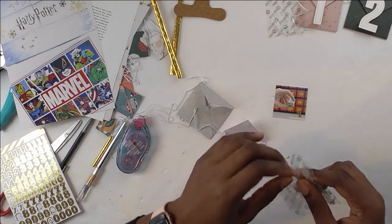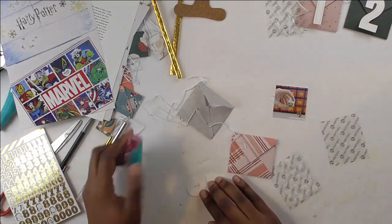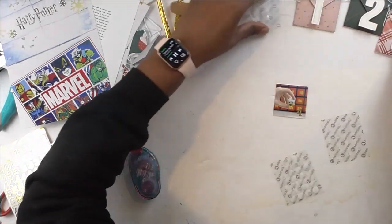And so I knew I wanted to do some journaling about buying this for him. And I was only going to buy one for him. And then I saw the Harry Potter one. So, of course, I had to buy one for myself because Harry Potter for life.